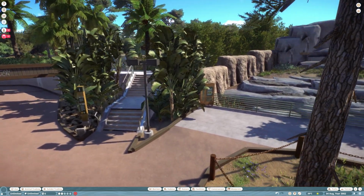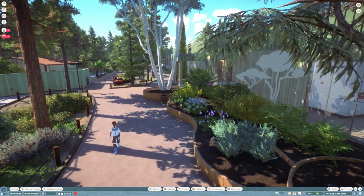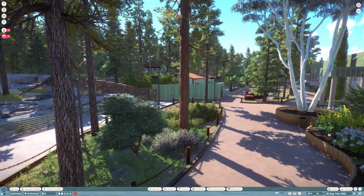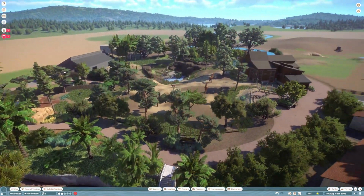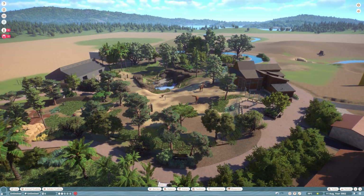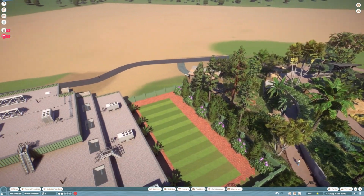So trying to be conscientious of ADA requirements and other things like that. So yeah, I think we saw all this in the last episode. Everything that's new has mostly been out this way in Africa. And I'd like to add an Asian region as well as Australian. And so there's a lot of stuff to be done, a lot of work to do.